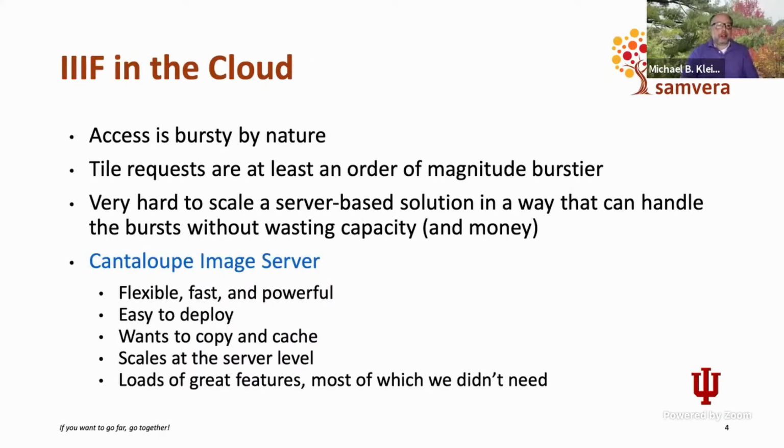The idea of moving our IIIF services to the cloud came with some observations. IIIF access is bursty by nature. For those who don't know, IIIF is an image interoperability framework that specifies a common URL format for accessing image data over servers, among other things. But that's what the image API version 2.1 focuses on. It lets you specify things like cropping, scaling, rotation, and color modification right there in the URL in a standard way. So if you're requesting images from a IIIF server, you know what the URL format is and how to manipulate the image you want right off the bat.